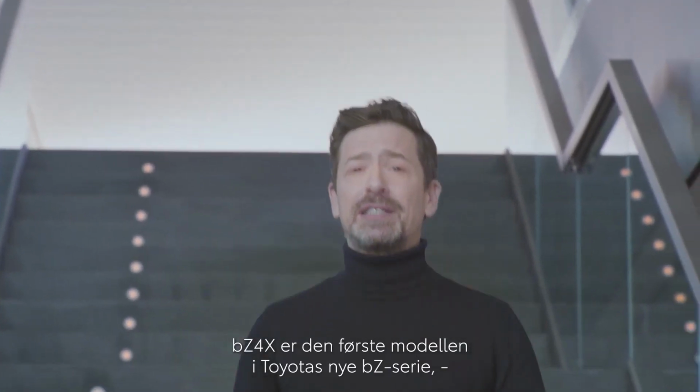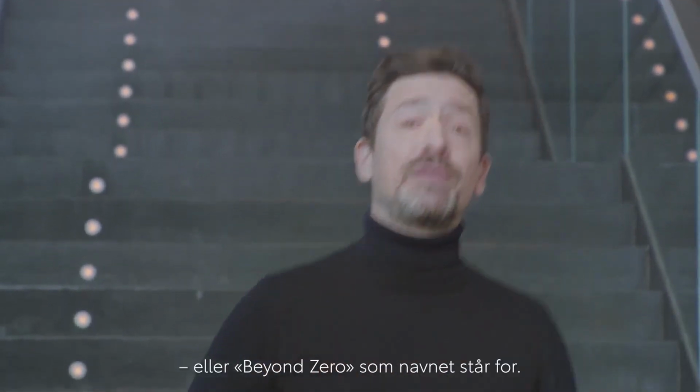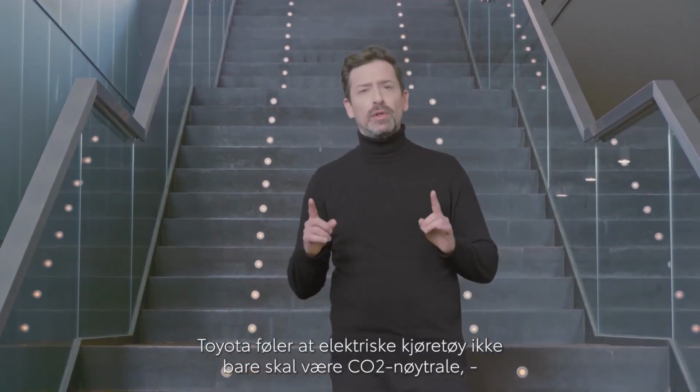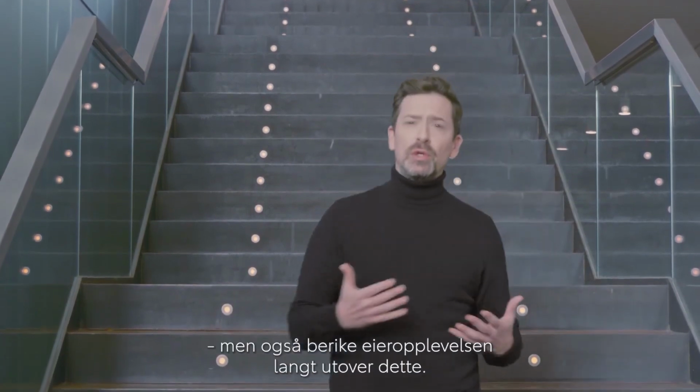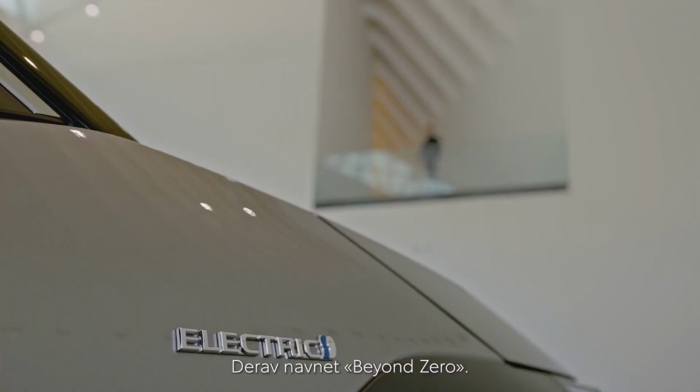The bZ4X is the first model in Toyota's new bZ sub-brand, the name standing for Beyond Zero. Toyota feels that electric vehicles should not only be CO2 neutral, but also enrich the ownership experience far beyond that. Hence, Beyond Zero.